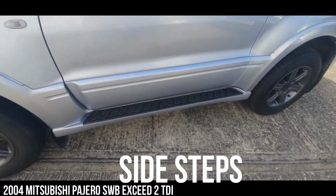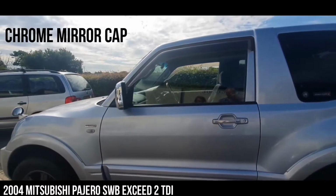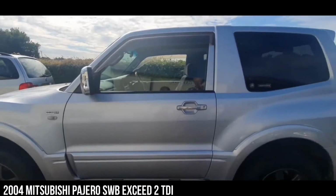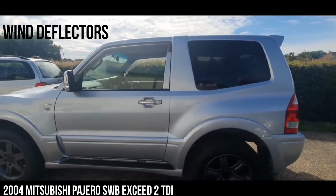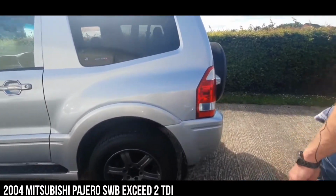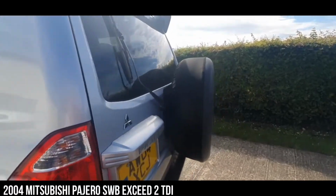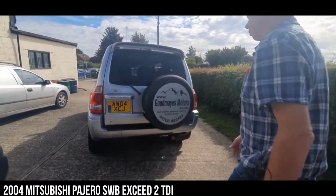So you've got these side steps on here. You've got the chrome mirror caps. We've also got these little wind deflectors on the windows. It's in really good condition considering how old this is. There's an odd little mark here and there on it. It's a nice car, this. The old traditional rear end with the spare wheel on the door.